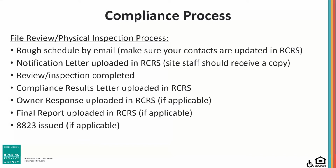We will complete the review or the inspection. Once that takes place, within 30 days, the compliance results letter will be uploaded in RCRS.